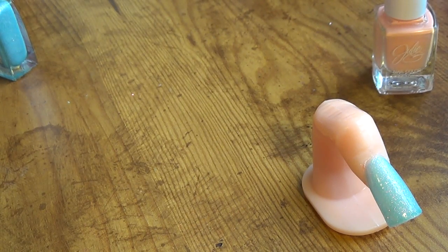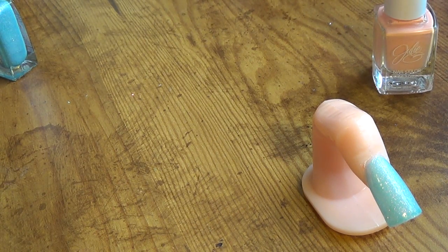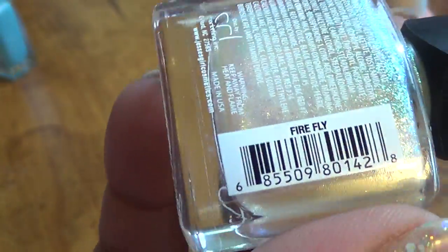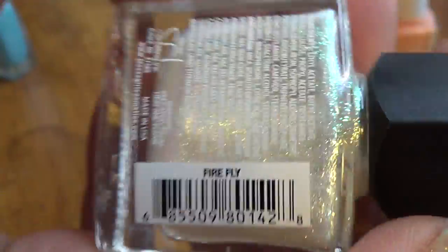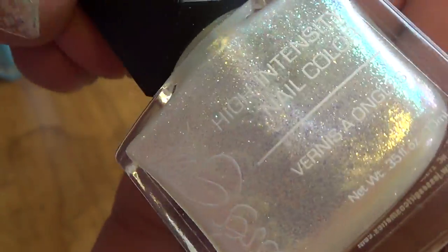So this next one I have it in... She used to be with Jessie's Girl. I don't remember how all that went, but yes. That's where you get Robin Moses. I know you've all seen her videos where she has Firefly, right? This is the Firefly, and that's where I first found out about Jessie's Girl, through Robin Moses, and I love this polish. Absolutely gorgeous.